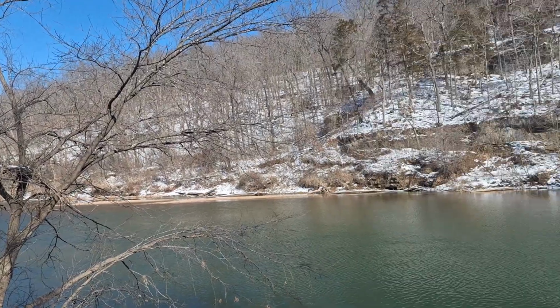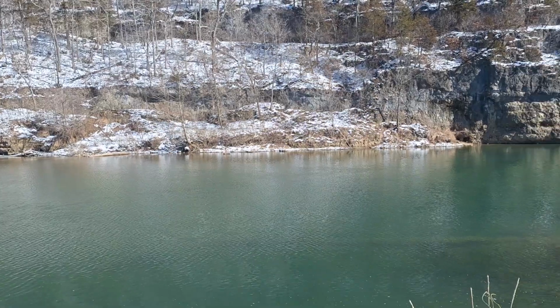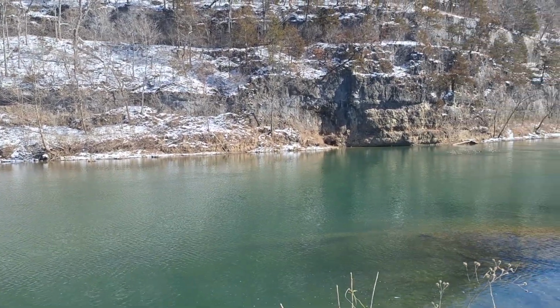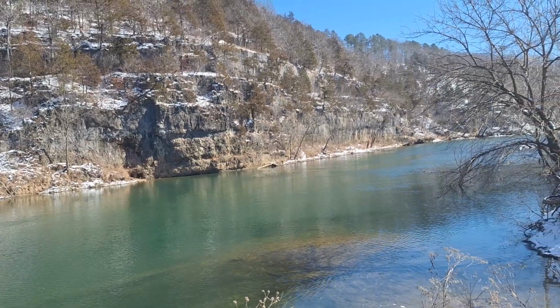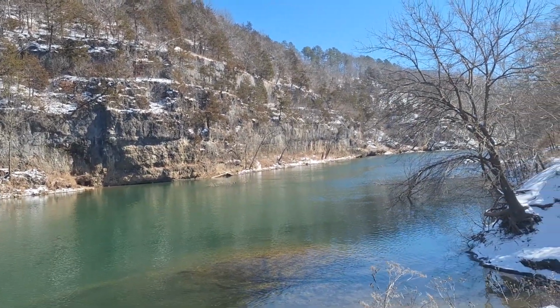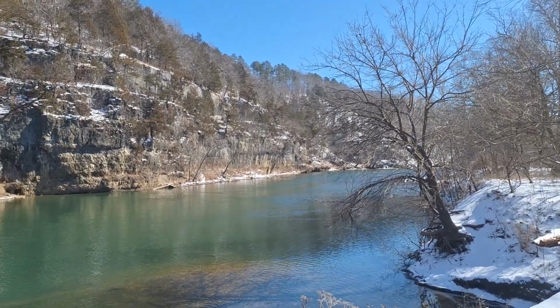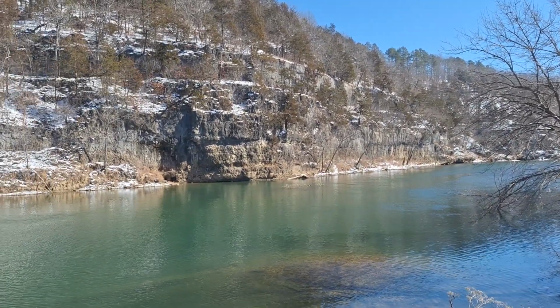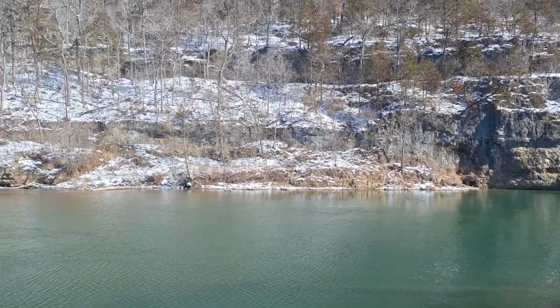Let me flip this for you. We're doing some winter camping. We're taking advantage of Missouri State Parks while the first come first serve is in season instead of doing reservations. We had about a 3 to 4 inch snow here last night. We packed up the truck camper and the Jeep. We come on down. It is beautiful.